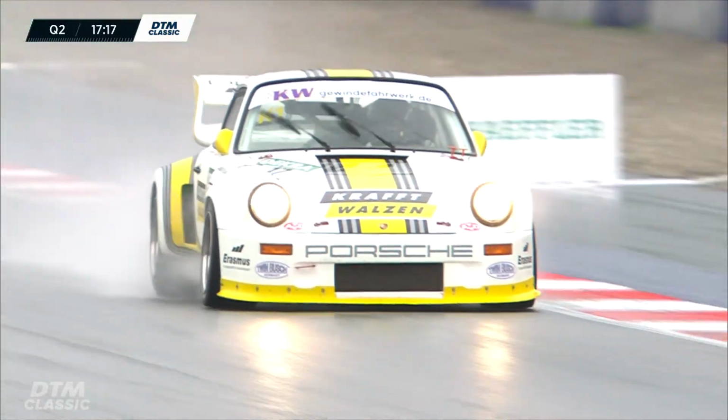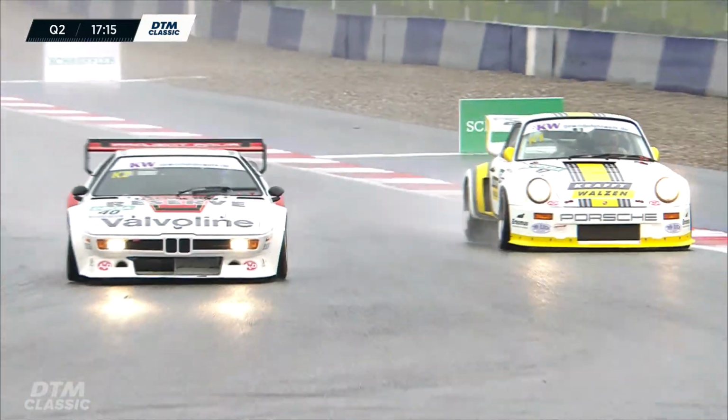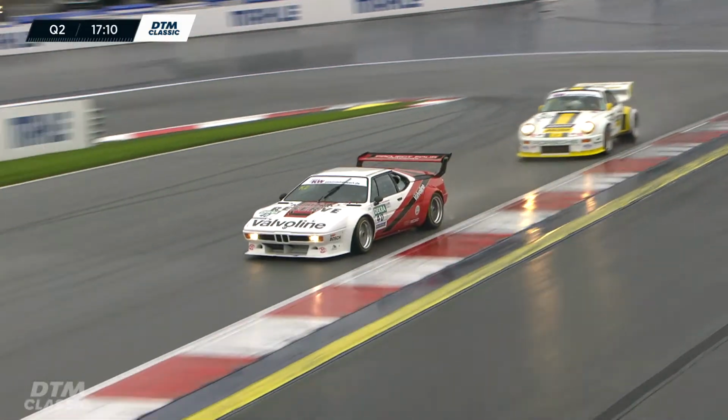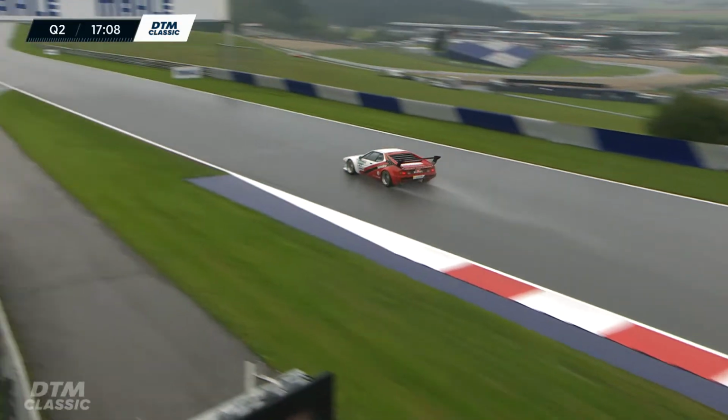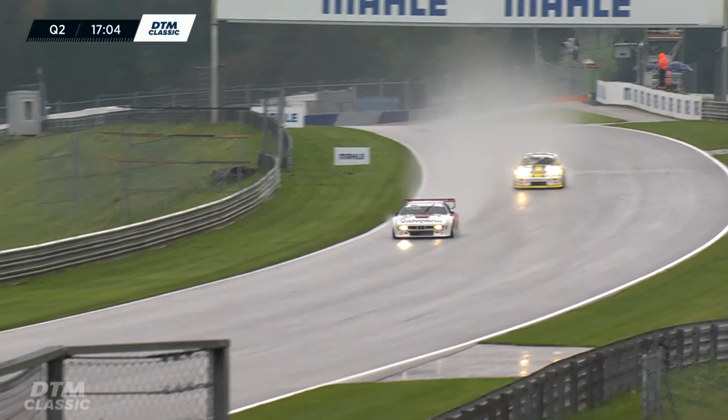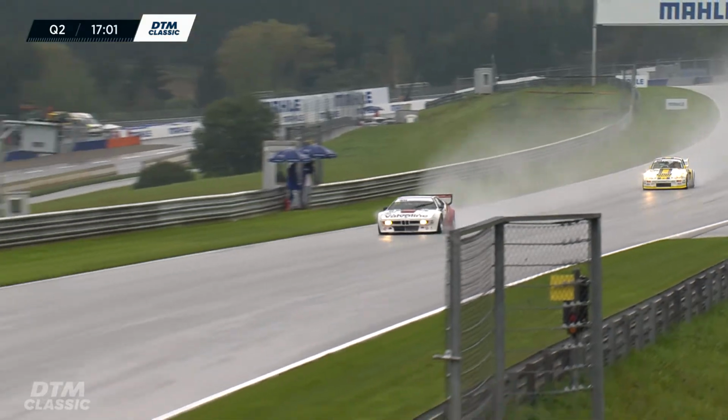Up towards turn number 3 they will come. Door left wide open then. Let the number 40 go through. Some serious pace. Oh, trying to light those rears up. You can hear the wheel spin there. And you've got to be so careful. It's so easy to drop these cars for sure.